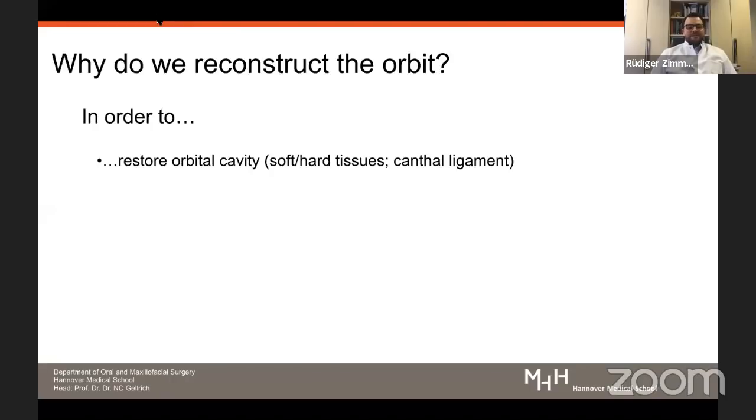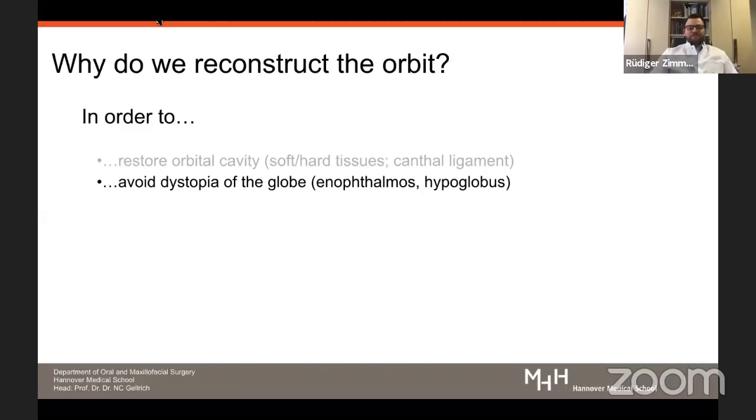And if this cavity is kept to the right dimensions and the right volume, this will have a direct effect on the position of the globe. The second indication should be that we should avoid secondary dystopia of the globe, like anophthalmos and hypoglobus, that will arise. There's another, more ophthalmological reason.